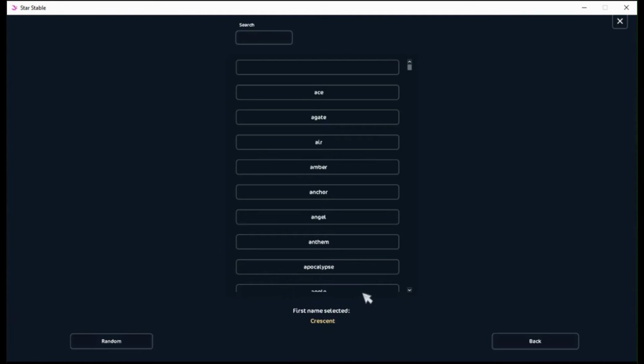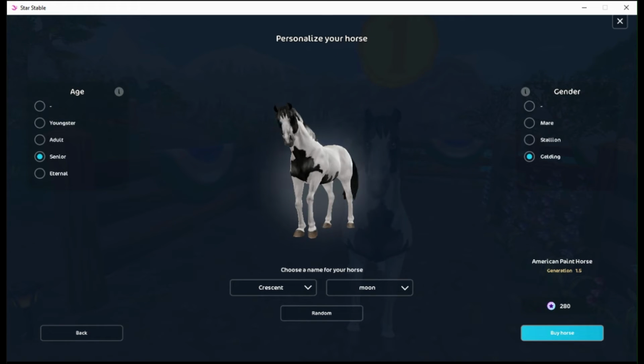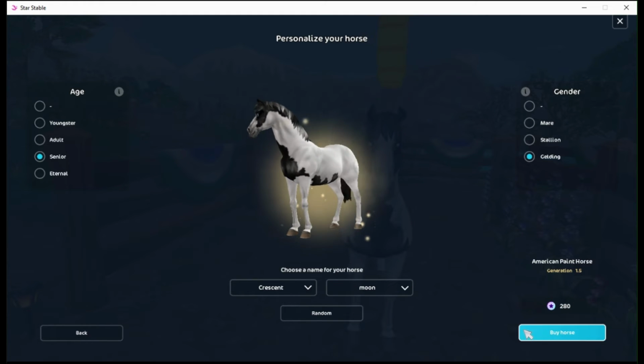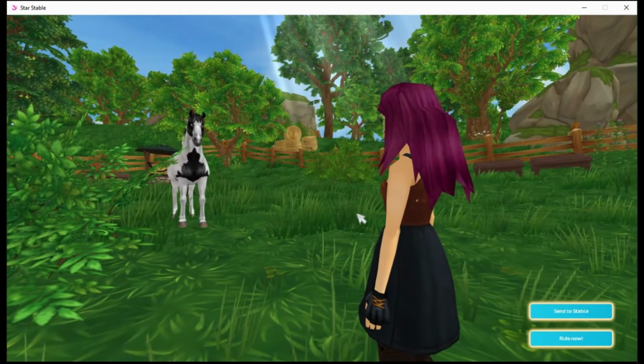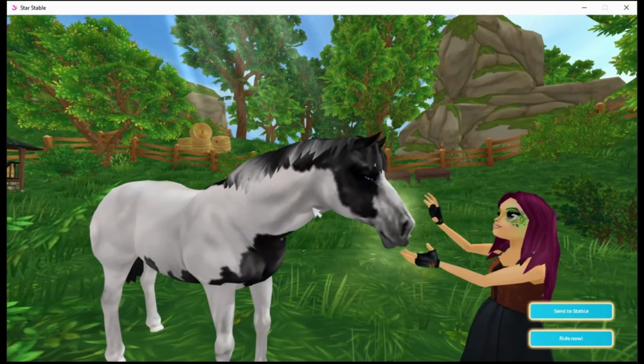I can do crescent. I might do crescent moon. Yep. Crescent moon. Just kind of think of that. Yeah. Ready? 3, 2, 1. So this is Crescent Moon.